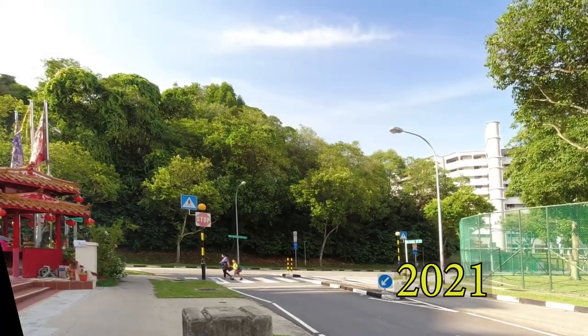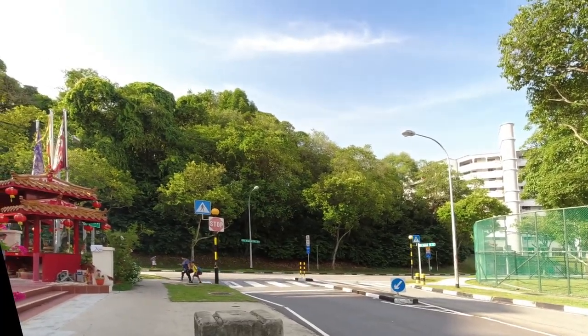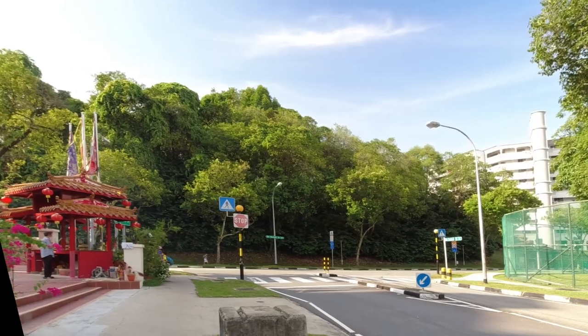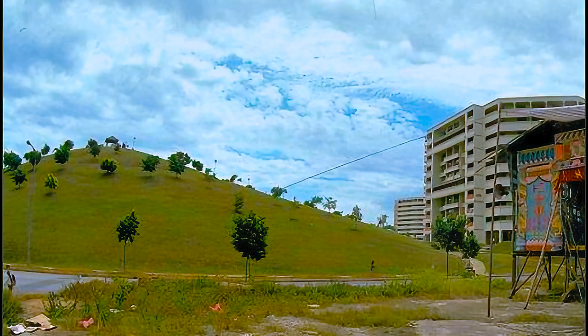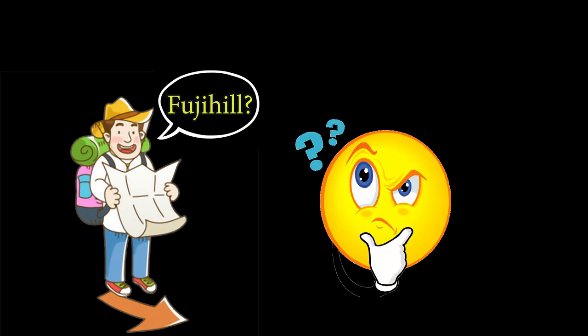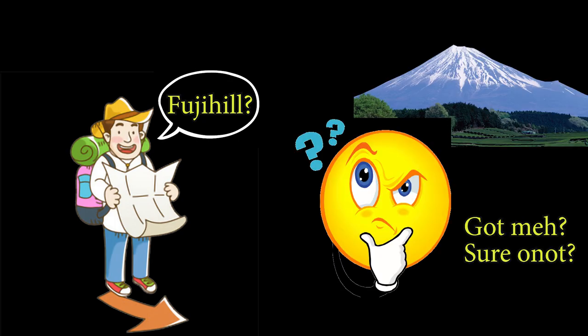Today, the park has matured after 35 years and is covered by trees that grew tall over time. You can no longer see its conical volcano shape. So people will actually think you're a bit crazy when you say that the park is called Fuji Hill.